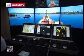We do encounter snow and heavy swell and heavy winds, and in here we're able to get an idea of how we're going to react, how the vessel's going to react in those specific conditions.